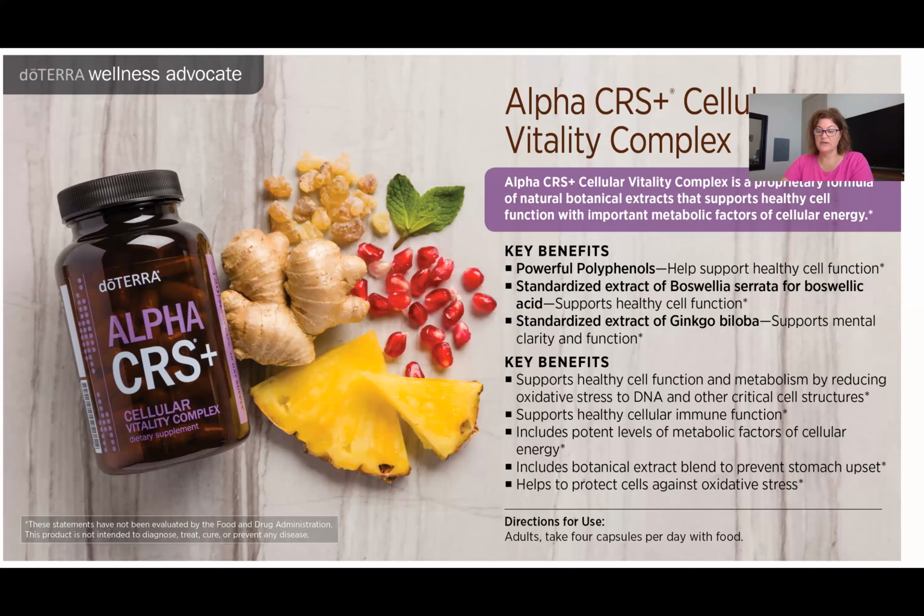It has resveratrol, which is good for your cellular health and free radicals. Green tea, which is a super antioxidant and free radical scavenger. Has pomegranate, which is great for cardiovascular health. Pineapple, for joint pain and inflammation. Turmeric, again, we talked about that, inflammation, anti-cell growth, bad cell growth. Grapeseed, another free radical scavenger. Tons of antioxidants. Ginkgo biloba increases your circulation to the brain and helps with mental clarity. Acetyl L-carnitine gives you energy, increases glutathione, and glutathione is your super antioxidant in your body.